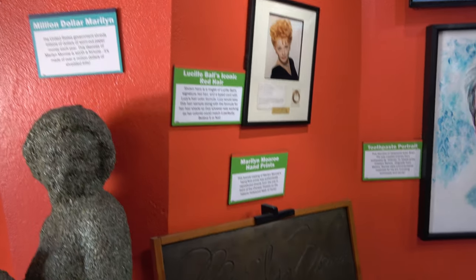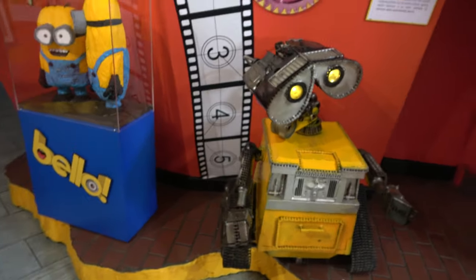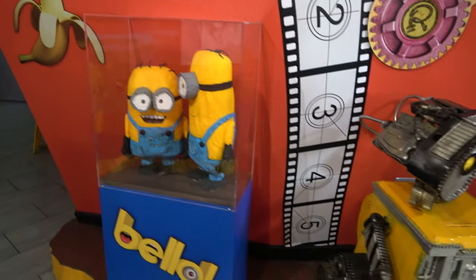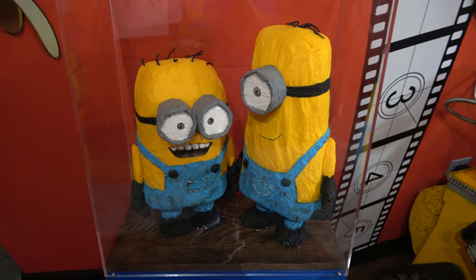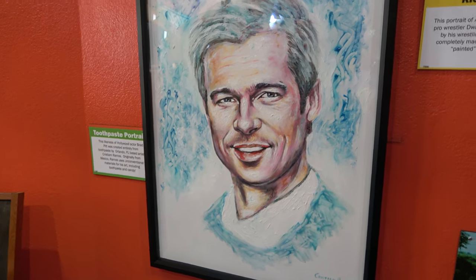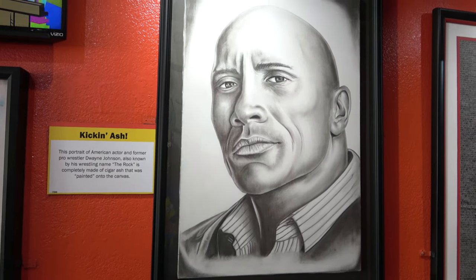You got Lucille Ball's hair. I like this. You've got Wall-E made out of scrap metal. He looks so good. And then I also like the Minions made out of toilet paper. You got a painting of Tom Brady made with toothpaste, and one of the Rock made with cigar ash.